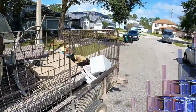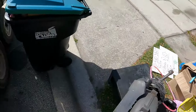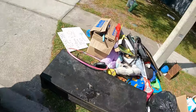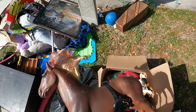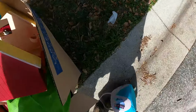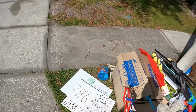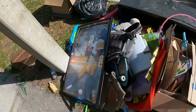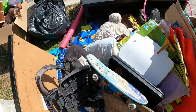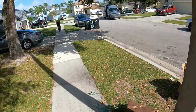Onward. Bits here. Look at the size of that horse. This is a blower that's been torn apart. Look at all the horses. Should we take the horses? Horses and hangers. Take a lacrosse stick. It's pretty little, but I'll take her. I don't know. What do you guys think about the horses? Yeesh. Yes?